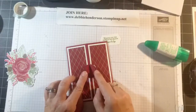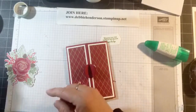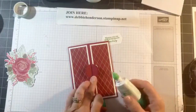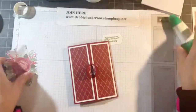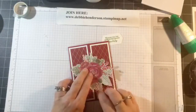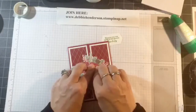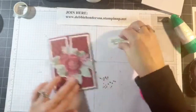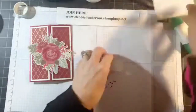Okay, so now this pops up, and that's what the flower is going to be glued to. That's how it ends up popping when you open the card. So now we're going to add glue to the 2 half circles. And I'm going to press that in place, and I'm making sure that this stays within the boundaries of the cardstock. While that's drying, I'm going to add stamping dimensionals to my sentiment.